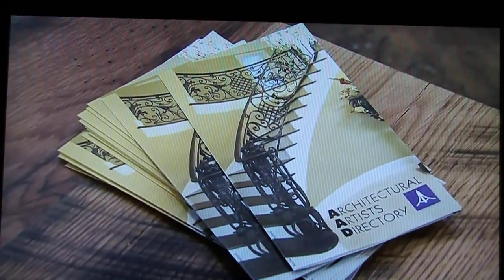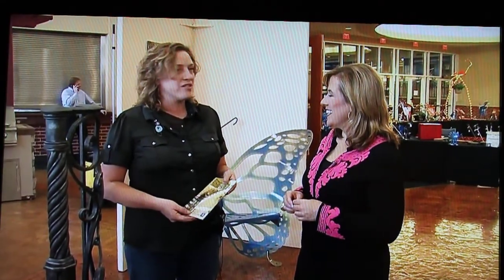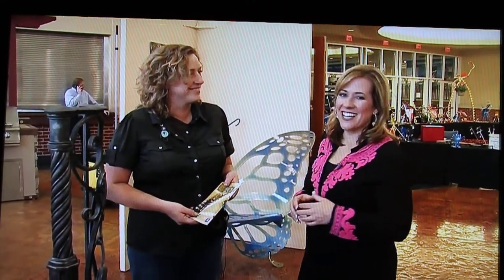Absolutely. Folks can come down and pick up the Architectural Artist Directory, which has all of the artists in the directory listed, as well as check out the Arts Council's website. Excellent. And come on down and check out all of the beautiful artwork that you too can have in your very own home here at Rupp Arena and the Lexington Center.